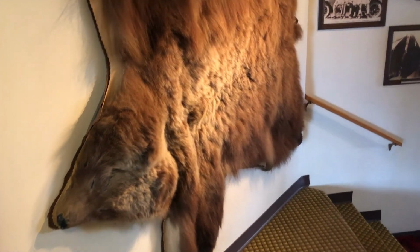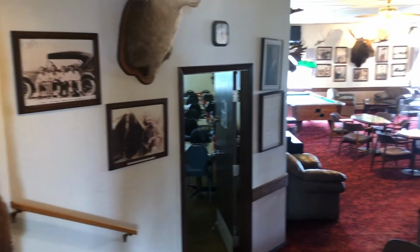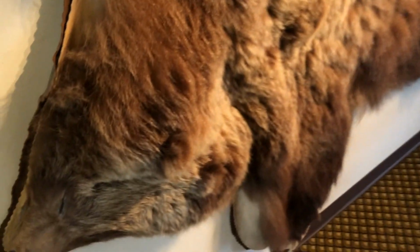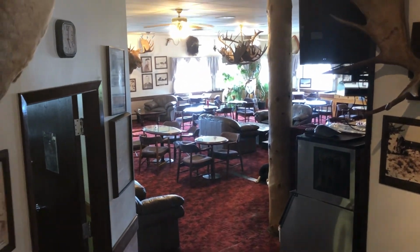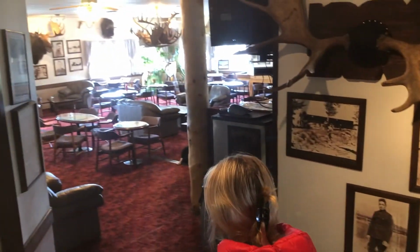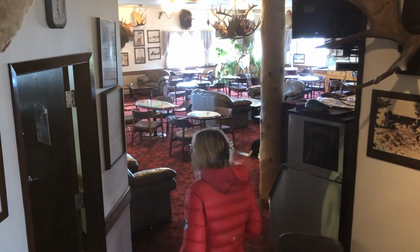This lodge is awesome. Moose on the walls. Sheep. Big old grizzly. Classic. Just a classic. Moose.